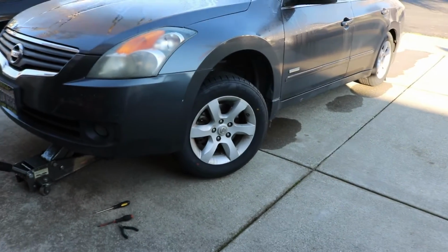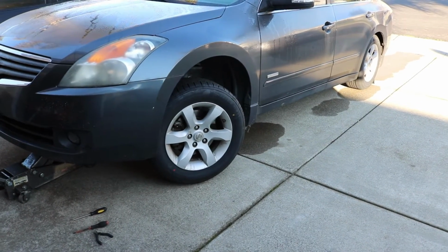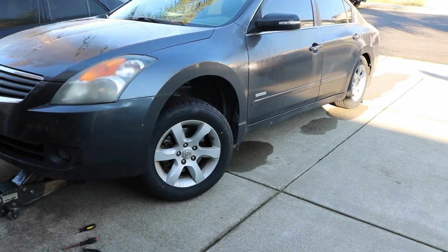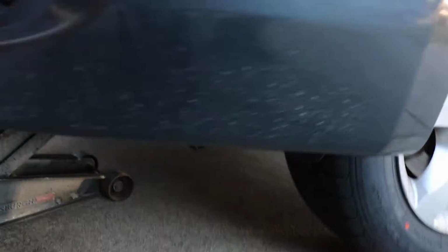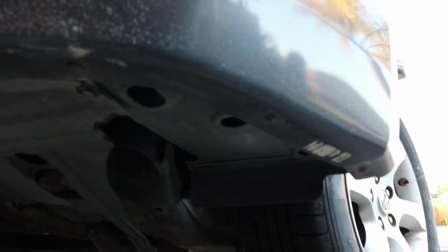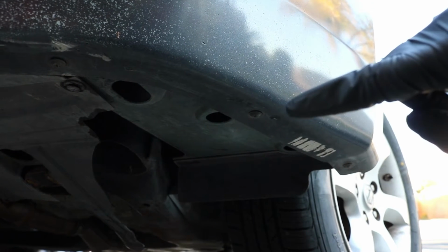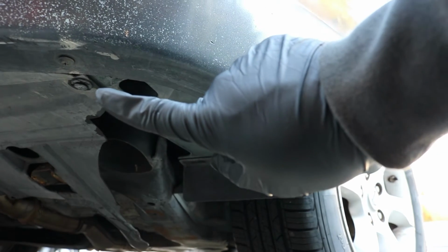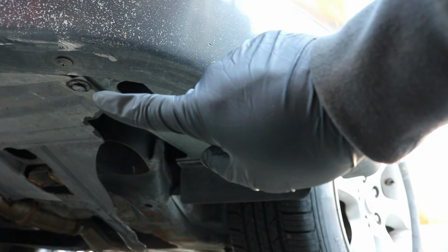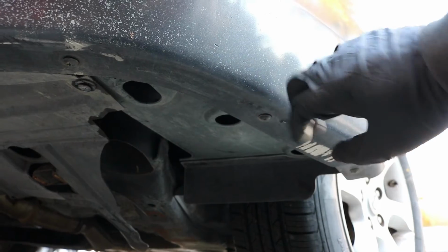And I suppose you don't even have to have the car really jacked up. I just have it jacked up because it's easier to get at, plus for the purposes of this video it's a little bit easier for you guys to see what I'm doing. But if you come down here and just look on the bottom, you'll see that you'll have 3 Phillips screws that you need to remove. There's one right here, there's one right here, and then there's one over here. And then you also need to remove this little plastic tab right here. After you do that, you should be able to maneuver this plastic back away from the bumper.